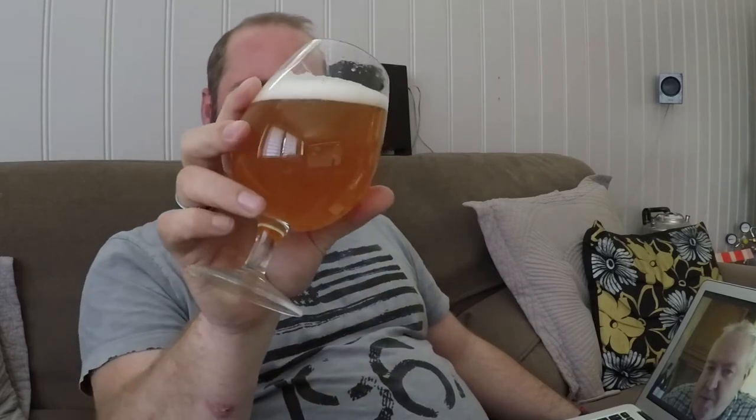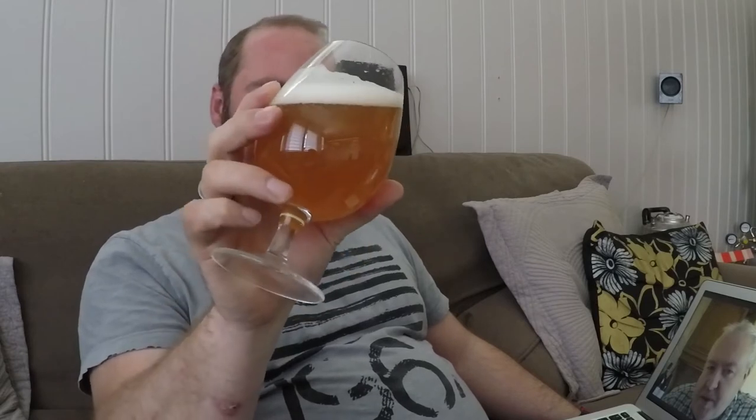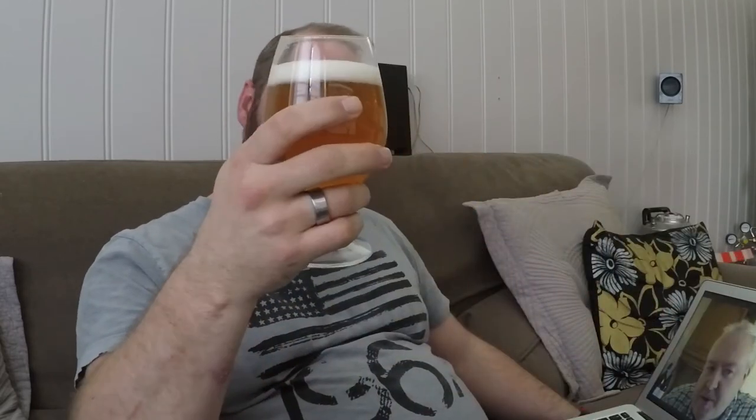I like the dryness of it. Very clean yeast. Is this US05 or something? Yes, that was a US05. Yeah. Perfect. Wow, this is a nice beer. Very, very well balanced. So the malts are coming through. I like the color. It's quite a golden, a dark golden color, I would say. Very nice. Really nice, yeah.